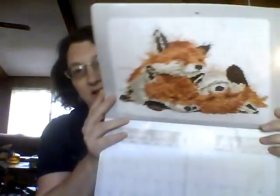I love these. The little foxes. Like I said, it's from 2017, but I just bought it for the patterns. And then that crazy looking little rabbit. It's just so cute. So anyway, it has those 4 patterns in it.